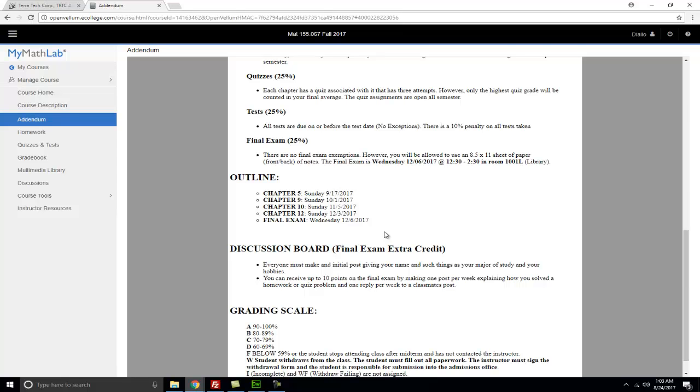Everyone must make an initial post giving your name and some basic information about yourself. To receive the 10 points extra credit on the final exam, you must make 2 posts per week. You must make 1 post explaining how you solved the homework problem or quiz problem, and you must also make 1 post replying to any classmate's post on their solution to a homework or quiz problem.